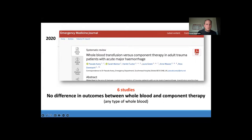Next paper from Ross Davenport's group in London. They looked at six studies in 2020. And again, they found no difference in outcomes between whole blood and component therapy. And this again was a mixed picture.